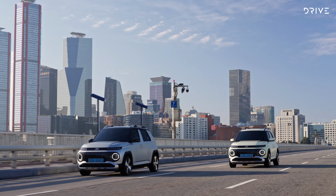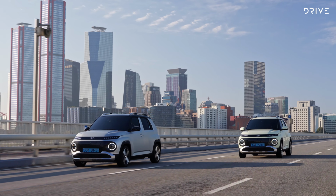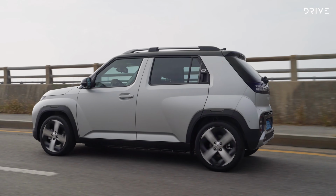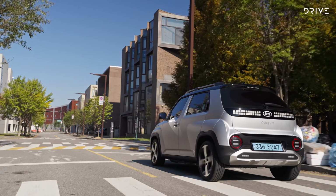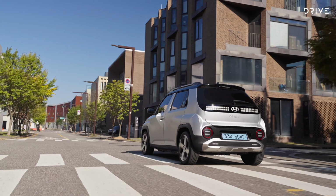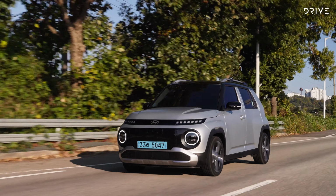The entry-level Inster standard range is powered by a 71 kilowatt, 147 Newton meter electric motor, and 42 kilowatt hour battery for between 303 and 327 kilometers of claimed driving range in WLTP testing.